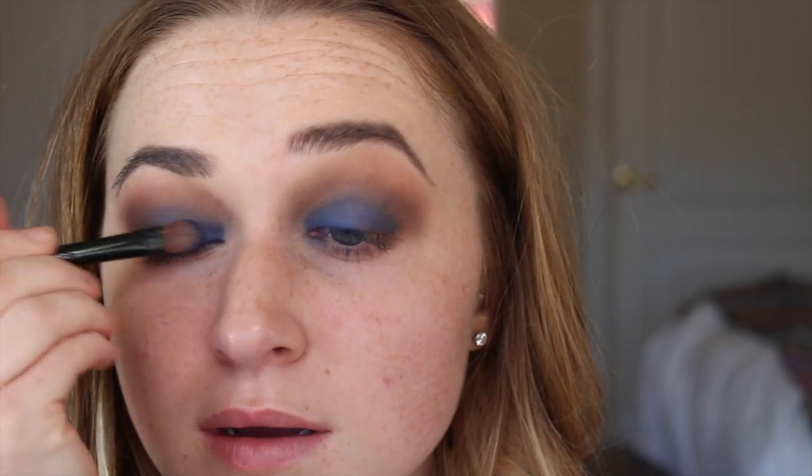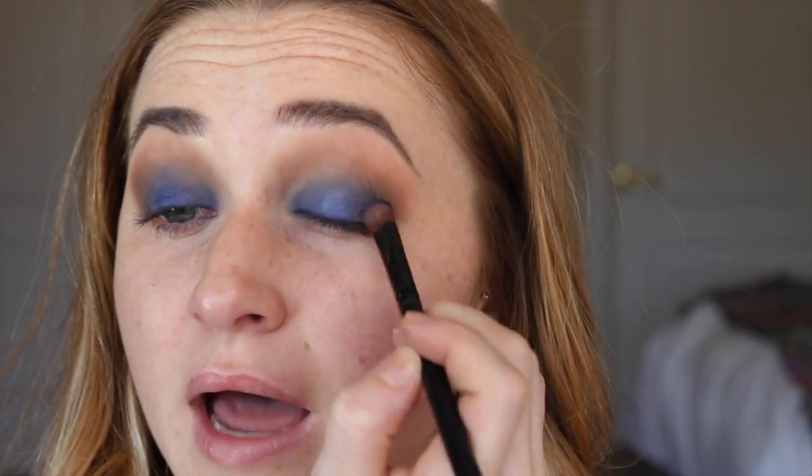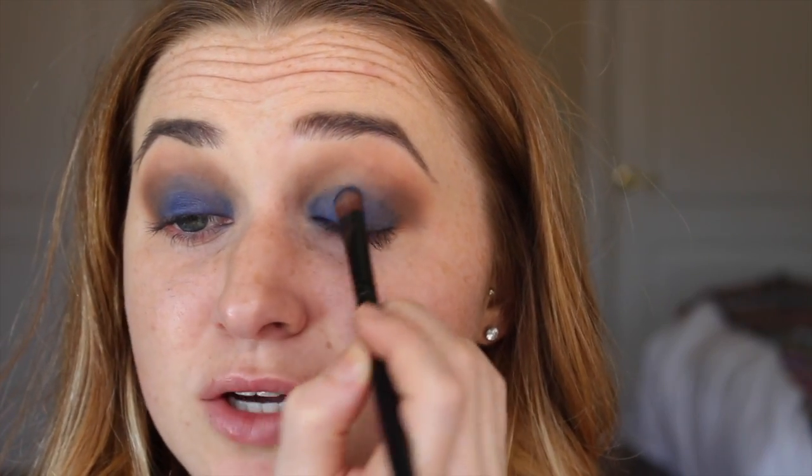Yeah, that didn't really show up, so I'm going to grab some Fix Plus real fast. So I'm just going to spritz my brush with some Fix Plus, see if that helps add some shimmer to the lid. That didn't make it metallic looking by any means, but it did add just a tiny bit of reflect to it, so I think it will be okay, it will work, just so it's not so dull and matte. But you're definitely having to pack on this color. It's definitely not as pigmented as the other one.